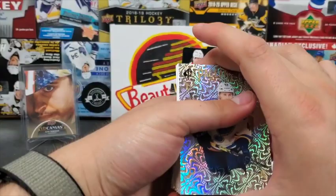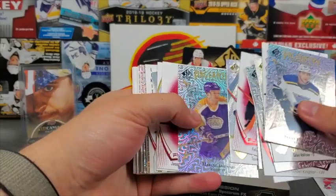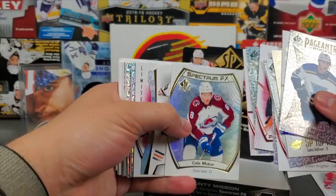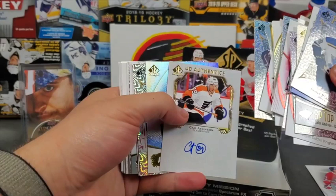So this is a recap of our cards. We got some pretty nice cards here. This Pageantry of Marcel Dionne was pretty nice. Spectrum FX of Cale Makar. This Decacon of Leon was pretty nice. This was a really nice one of Connor McDavid Decacons. This is probably our second best card of the break. The UD Authentics of Cam Atkinson.